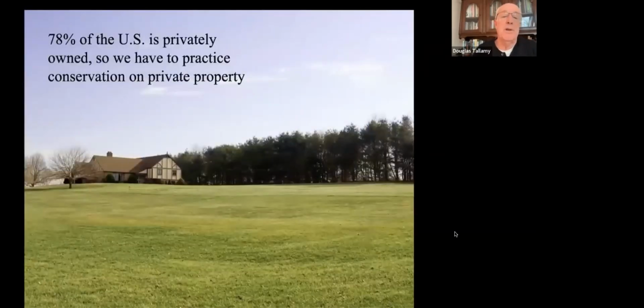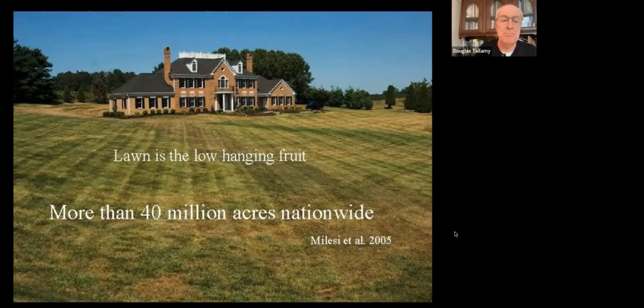Where are we talking about? We're talking about private property. 78% of the US is privately owned. And 85% of the US east of the Mississippi is privately owned. So we have to practice conservation on private property. And lawn is the low-hanging fruit. It's really what got me thinking about Homegrown National Park to begin with.